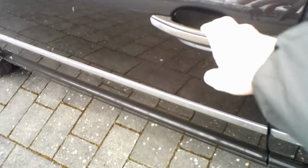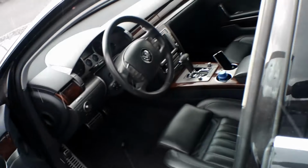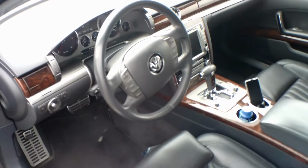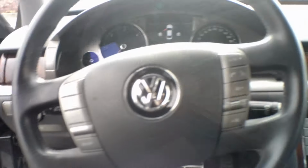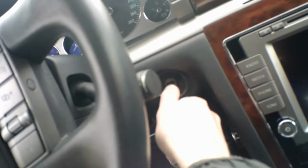This Phaeton is finished off in a cuckoo gray metallic exterior and comes paired with a black leather interior. To start, insert the key into the ignition, then put your foot on the brake and flick it to the right.